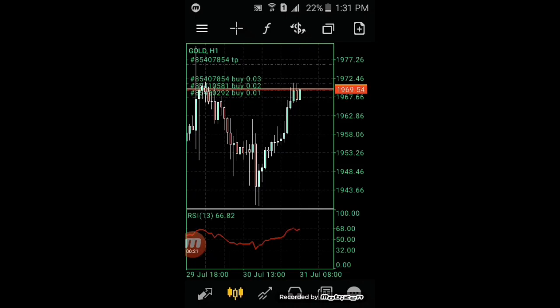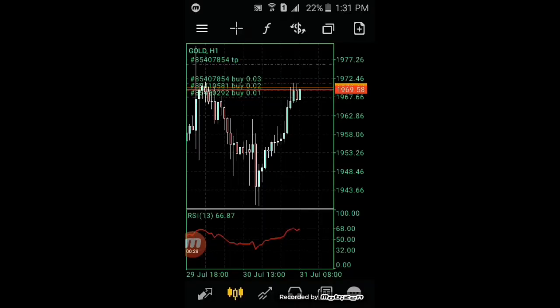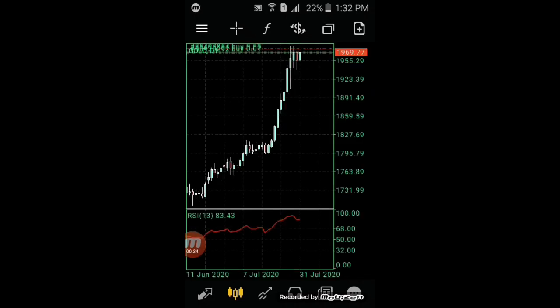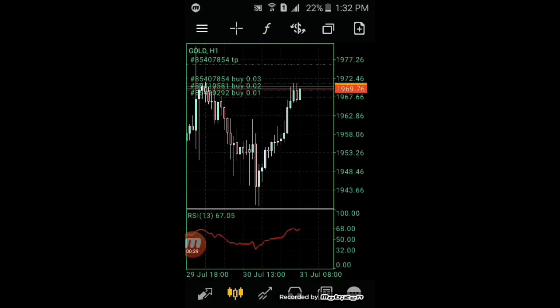And yes, look at that. I have three open positions on gold. How come I have three open positions? Okay. Look at the candlestick at 11 o'clock. There is a confirmation on my demo account with a $5 confirmation.